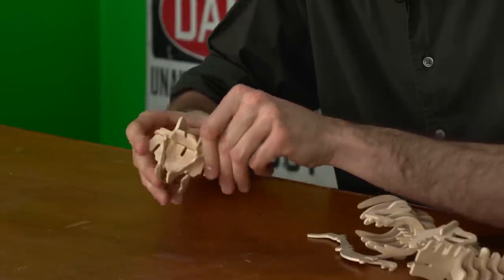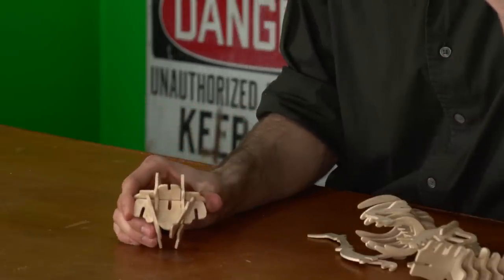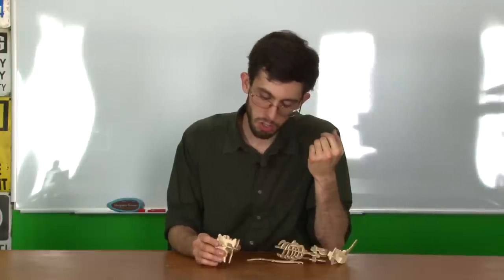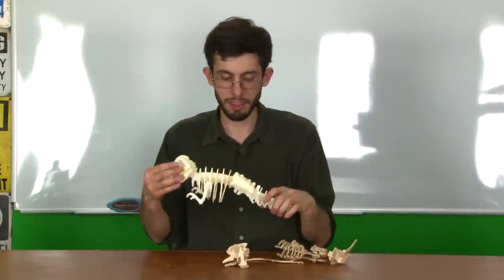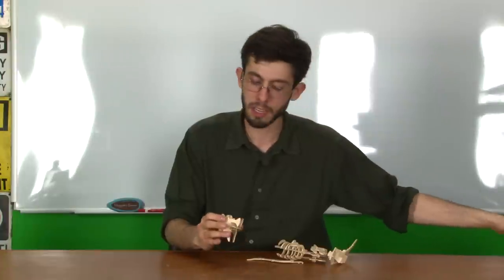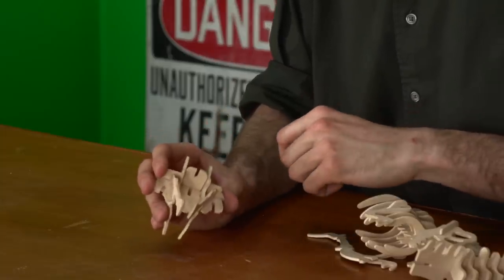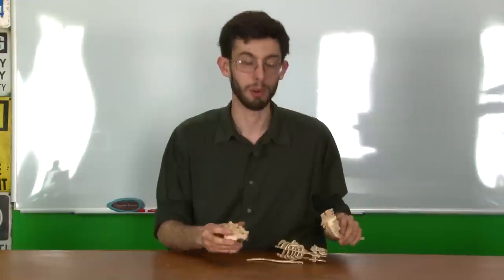A final note, I don't know exactly what this center area is supposed to represent. I assume it's just structural because, based on my experience with my childhood toy, that is the part that breaks. So I assume it's to add strength, but in life there was not a big mass of bone in the middle of the hip. There were organs there.